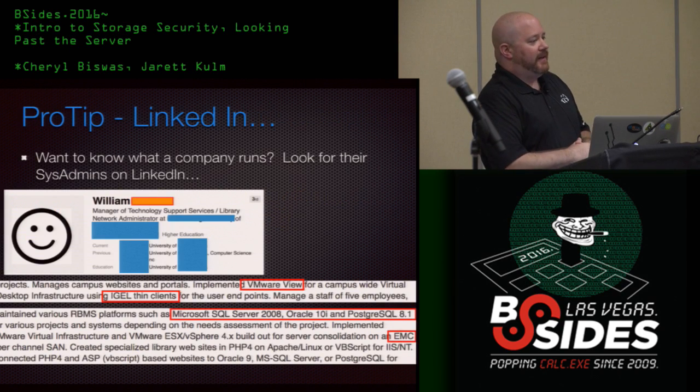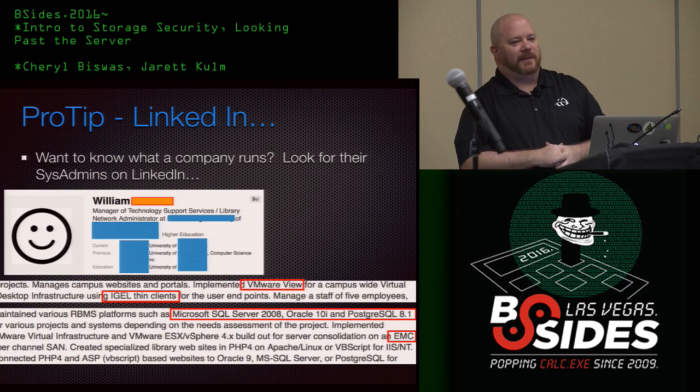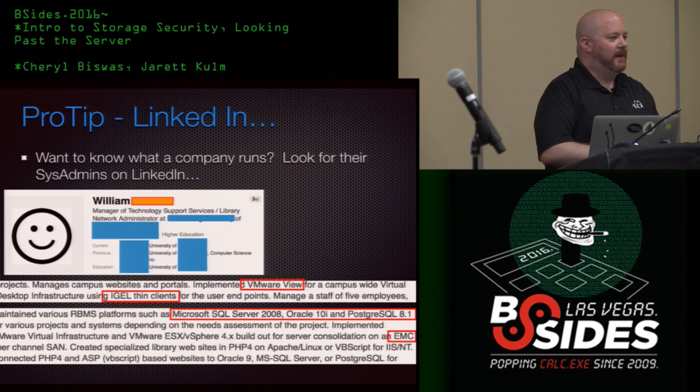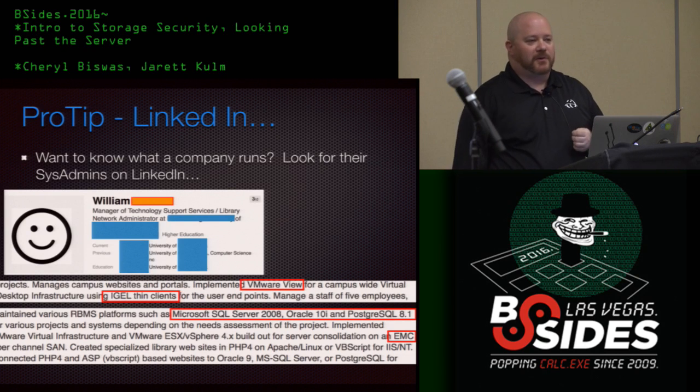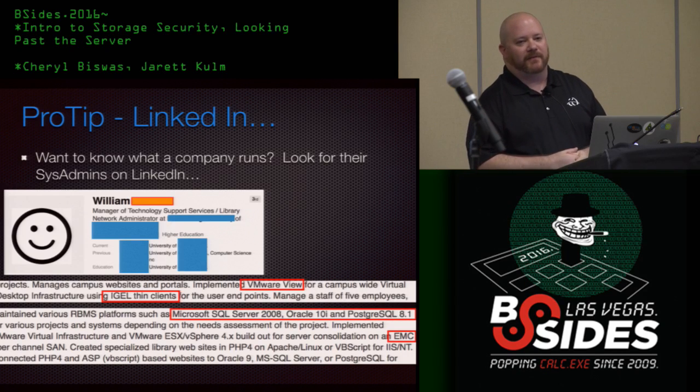So I gave a talk like this at a university at a conference, and I just grabbed a random LinkedIn profile by a random admin at their university. I know everything they run now. I know versions that they run. I know their storage, and I know exactly how I can get into their environment and trickle out every bit of data they have.